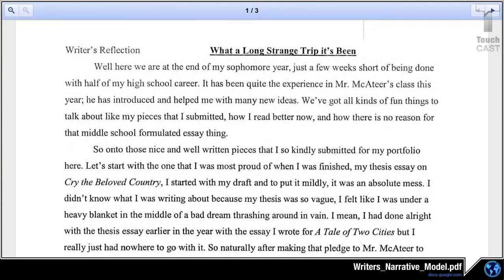Since you're writing your writer's narrative tomorrow in class and it's a timed writing piece, I thought we'd take a look at an exemplary model. Here's an example from a portfolio that was included in last year's submissions, and I think this writer's narrative really does a great job at not only introducing the pieces that are included in the portfolio, but also talking about the writer's experience writing those pieces and how far he or she has come.